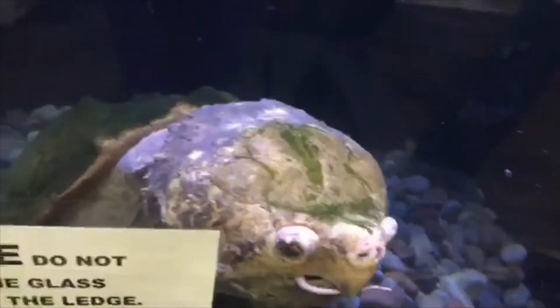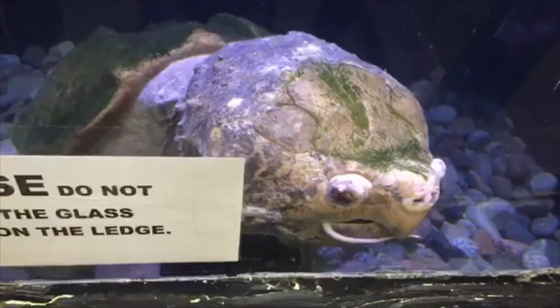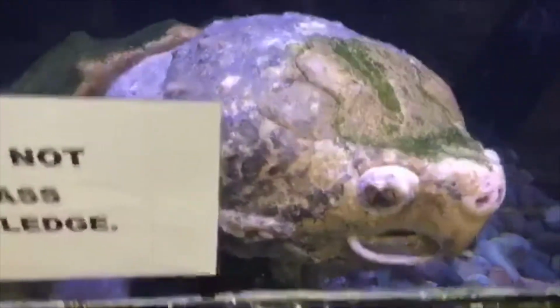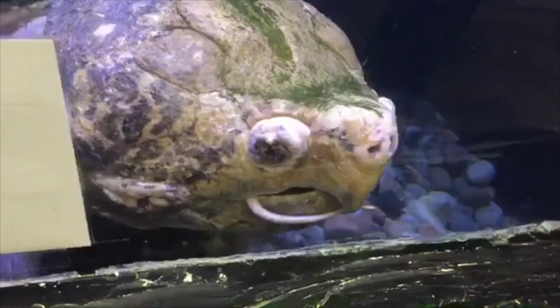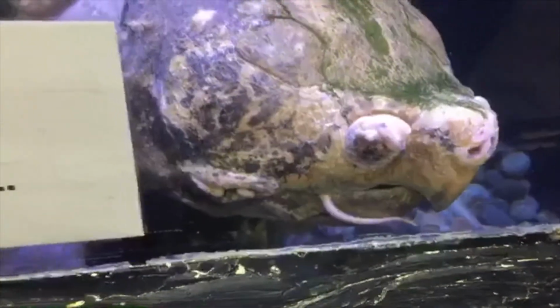So as you guys can see, he is swallowing it whole. He's not chewing it up. So if there are kids out there, I don't suggest eating like this at dinner. You'd probably get in trouble. He's not a good example for nice table manners.